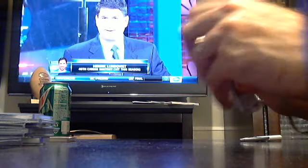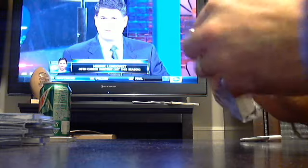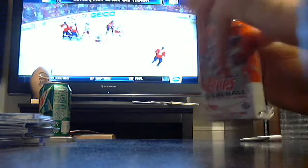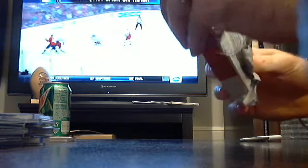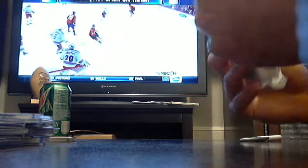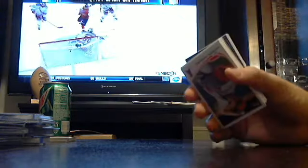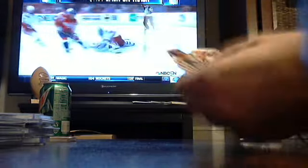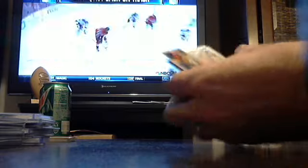Last pack. The best so far in here. Probably the Puig SPs in here. That's probably the best one in here. Probably the Puig SP. In the afternoon half, we hit two 1-of-1s.